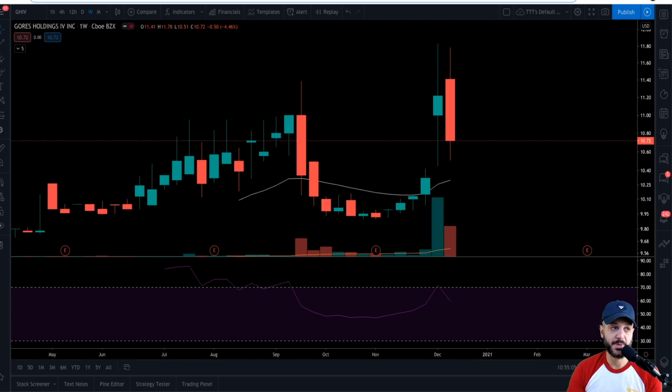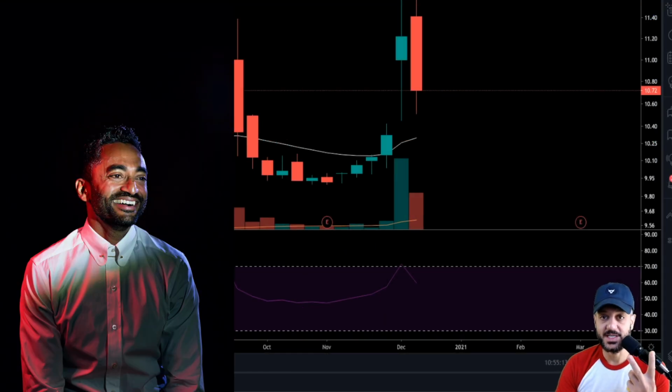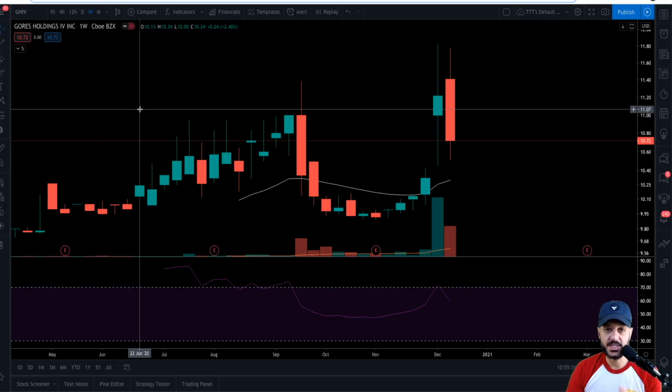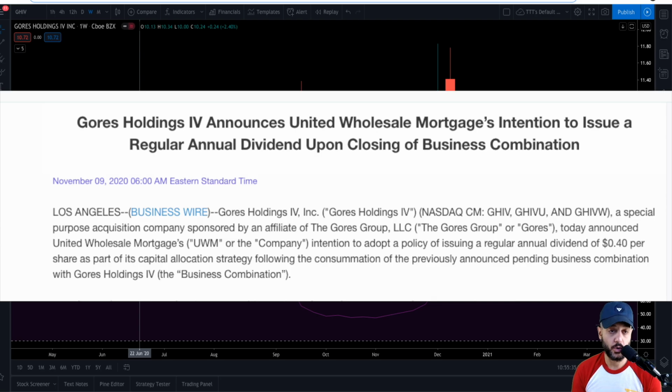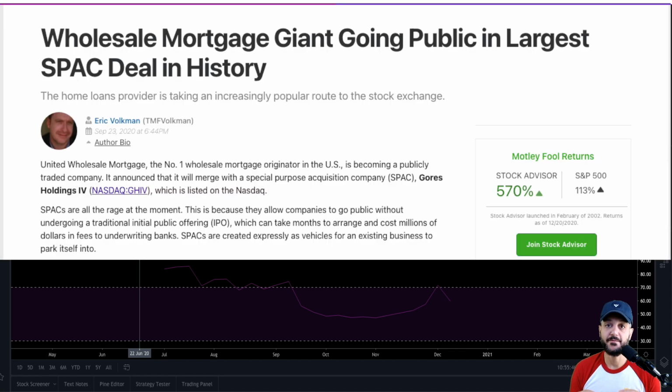Now, when it comes to SPACs, you don't bet against two people: Chamath Palihapitiya, and the other one is Alec Gores. Now, GHIV recently announced that they are doing a merger with UWM, which is United Wholesale Mortgage. Now, this is the number 2 mortgage lender in the country right after Rocket Mortgage. This will in fact be the largest SPAC merger in history at just over $16 billion.